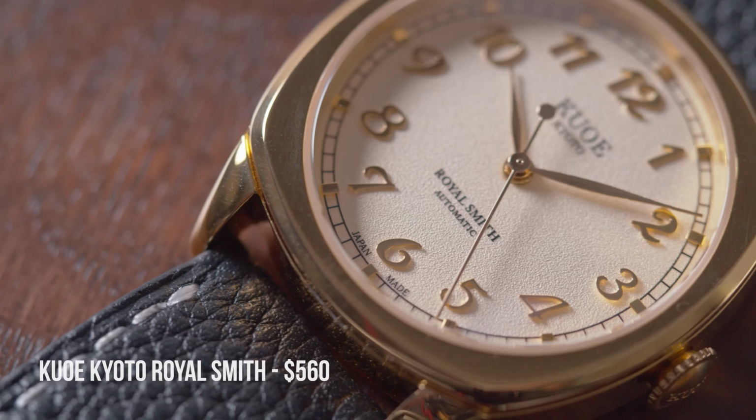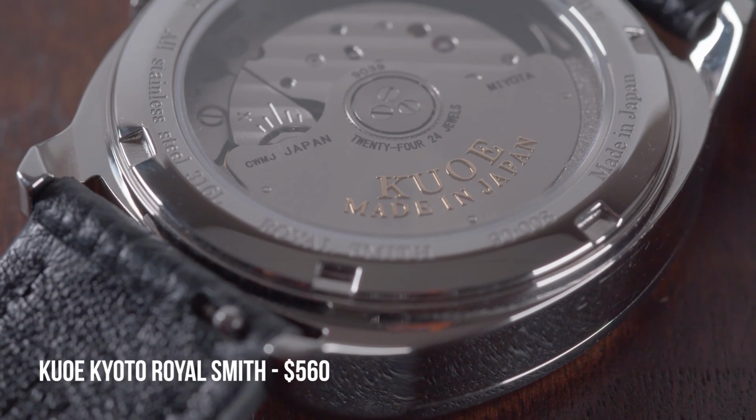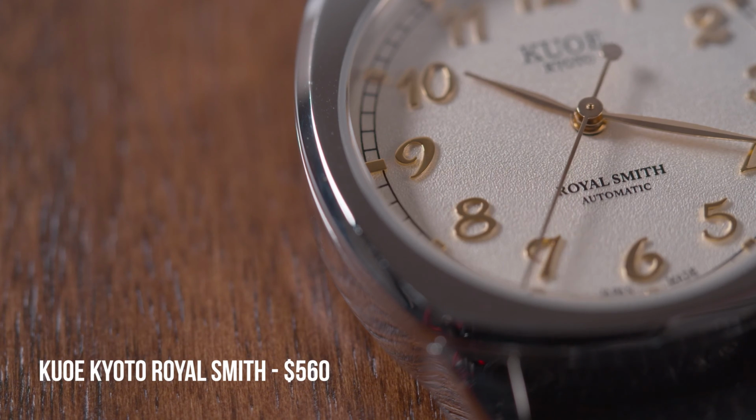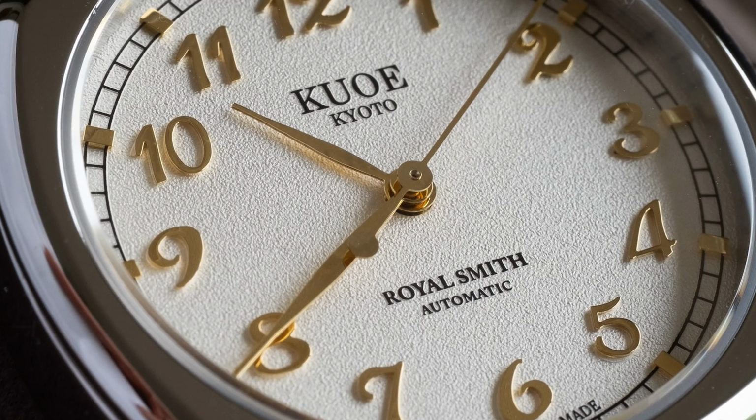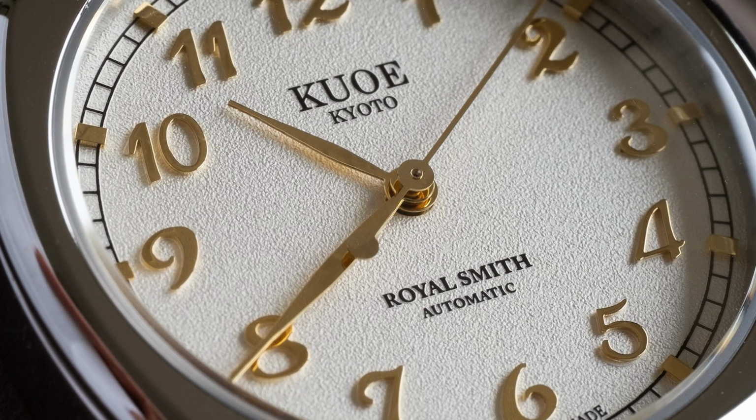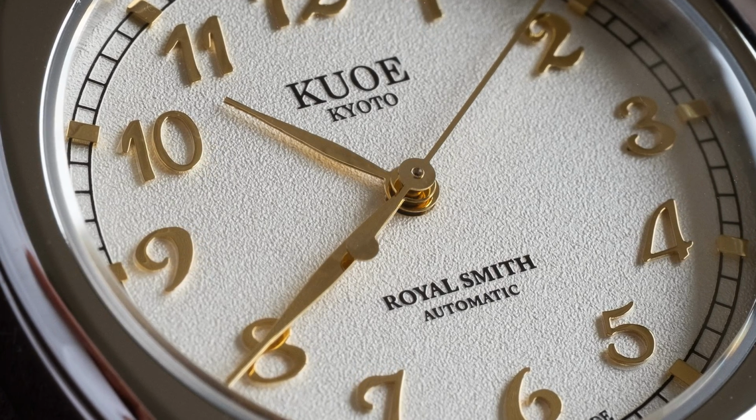I think they have been flying under the radar in the last few years, but with the recent release of some extraordinary vintage models, they are fast becoming a big talking point. The Royal Smith is no exception, with a gorgeous textured cream dial, Breguet style numerals and anti-reflective coated sapphire glass. This watch does come with a catch though, it's small, 34mm small.